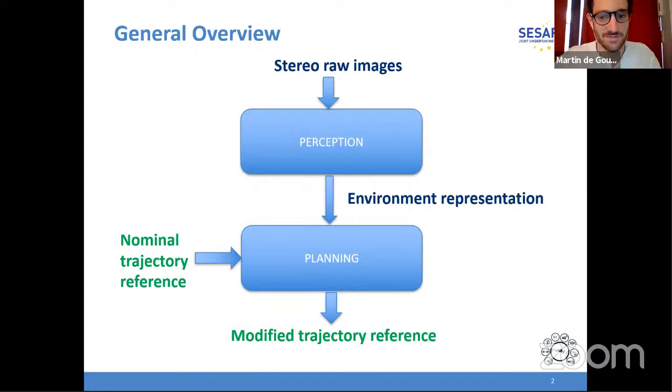So the work was divided into two parts. The first part was perception, so giving the drone the ability to understand the geometry of its environment. You could go even further and try to understand the semantics as well, but we didn't go that far. And well, if the geometric part could work perfectly, that would be already great.